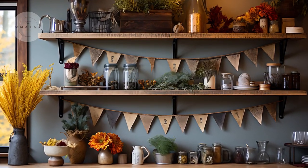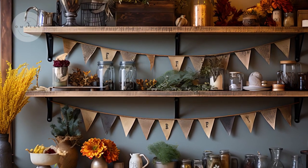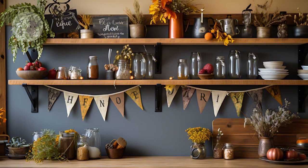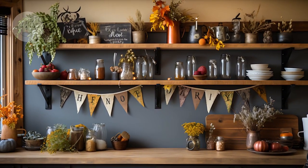For those who love DIY projects, creating your own fall decorations can be both enjoyable and budget-friendly. Crafting handmade garlands is a fantastic way to add a personalized touch to your kitchen while keeping costs down.